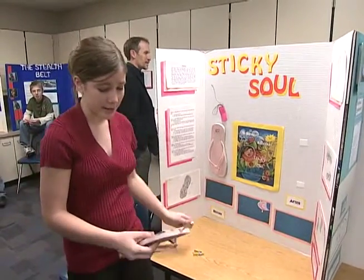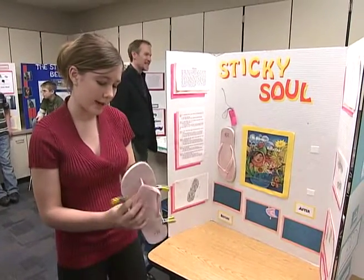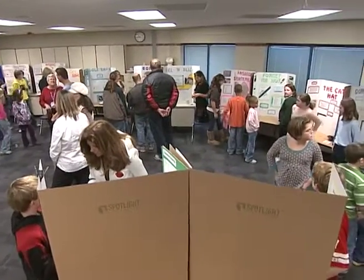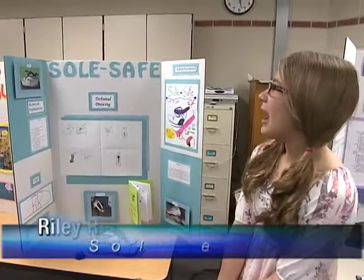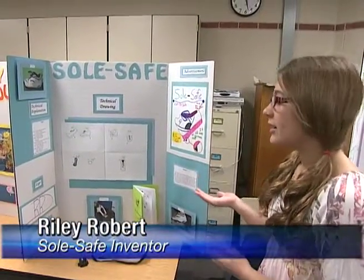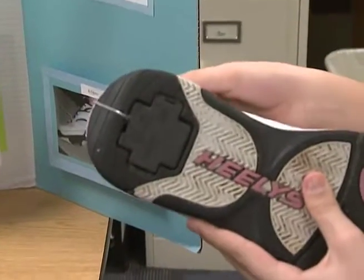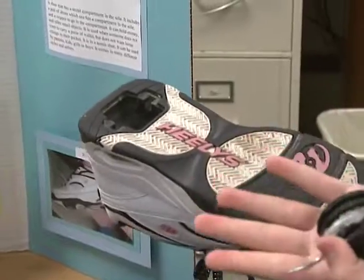And I can dance to my music, and I can dust my room, and I can clean my floor all at the same time without having a vacuum in my ear the entire time. If vacuuming isn't an issue, here's another inventive idea for your footwear. Hi, my name is Riley Robert. I invented the Soul Safe. What it is, is a hole in the bottom of your shoe that you can keep emergency money or just money when you don't want to carry around a wallet or a purse.